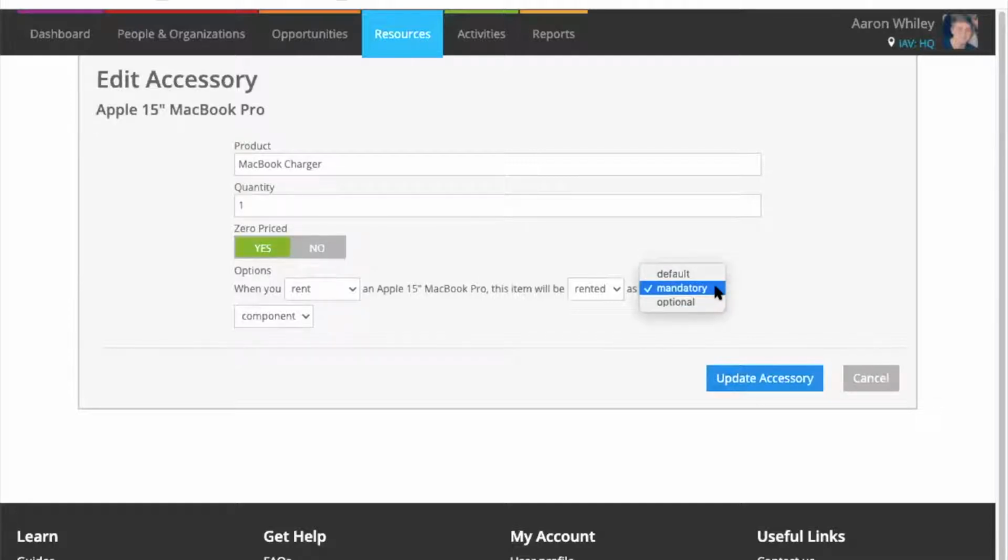This determines how the charger is automatically added to the job as part of that package. When it's set up as either default or mandatory, it will automatically add the charger alongside the MacBook Pro. The difference between the two is that mandatory is vital. So if this goes out with a charger, on the job itself, we can't delete it off or reduce the quantity. However, default provides the flexibility to do that. When it's set as default, it will automatically add the charger, but job by job, if we want to say, actually, we don't need the charger, we can just delete that off.